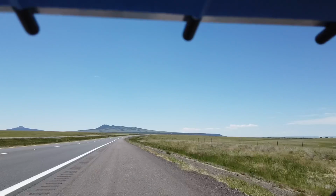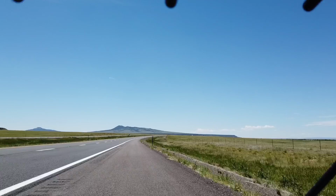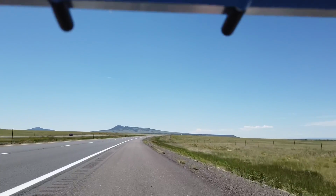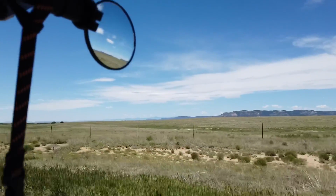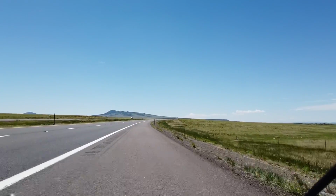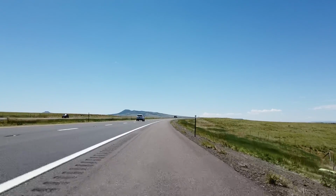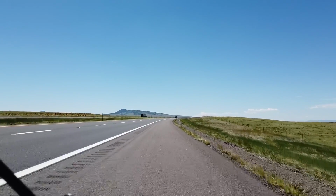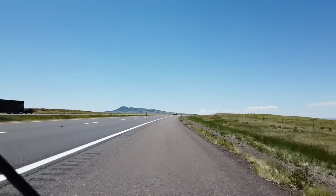But as you can see, we've got a slight downgrade right here. We're probably doing just under 17 miles an hour, but the view is gorgeous. I mean, look at that. That's on my right side. That's on my left side. And that's in front of us. There is a breeze today, but not like yesterday. It's nice and sunny today. So, right now my Garmin says it's about 78 degrees.